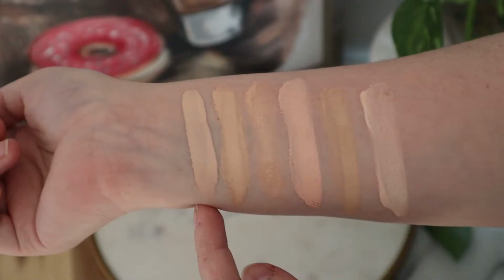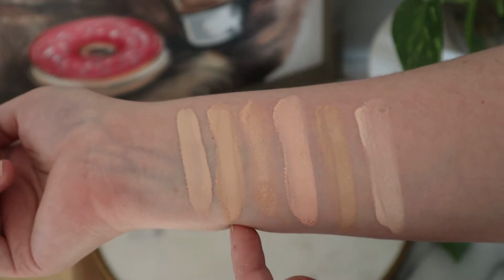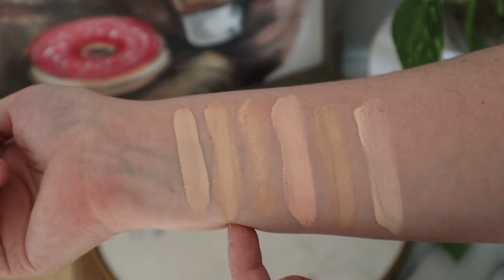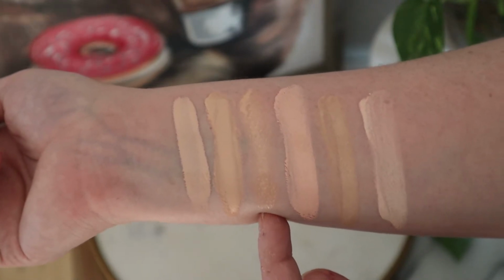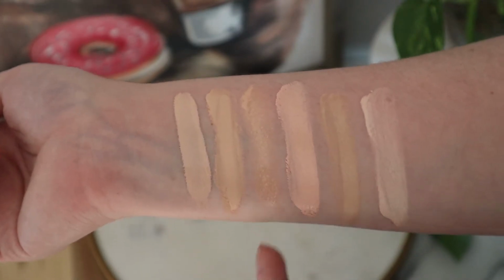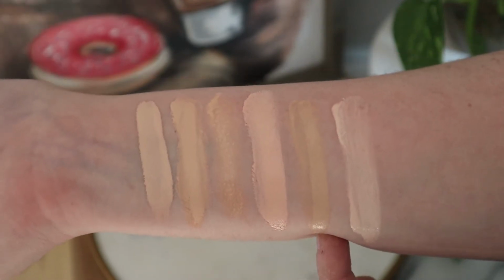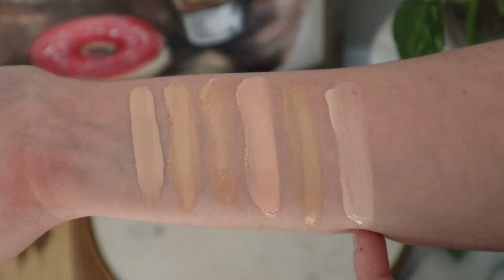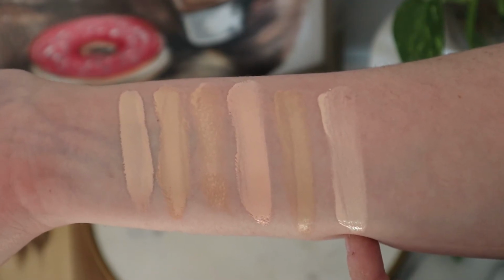I'm going to insert some swatches here of the Rare Beauty foundation compared to some other foundations in my collection. Rare Beauty foundation in the shade 160 Cool. Charlotte Tilbury Airbrush Flawless Foundation in the shade 2 Cool. This is my closest shade match. Ilia Super Serum Skin Tint in the shade Rendezvous. Becca Skin Love in the shade Ivory. Pat McGrath Foundation in the shade L6. And the Makeup Forever Reboot Foundation in the shade Pastel Beige R208.